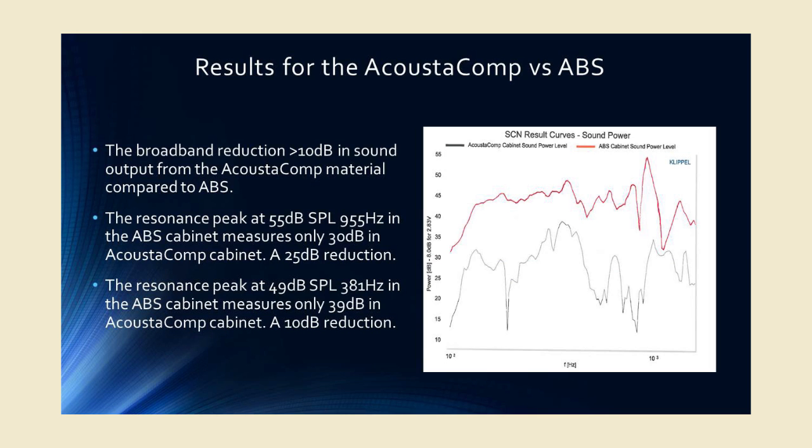There we go. So this is a curve that shows the sound power output of both, and this gives you the reasoning for picking those frequencies. The 955 is this resonance peak in the ABS, not visible in the AcoustaComp. So this is the sound power output from the side panel of the speaker. I measured one panel on the speaker, basically as being representative of the whole thing. The other side panel I would expect to be symmetric. And these are the largest surfaces on the speaker.